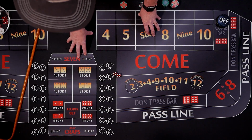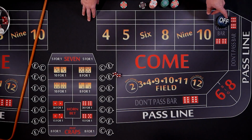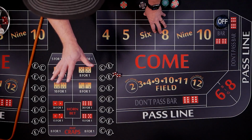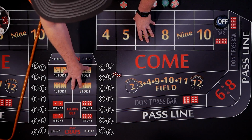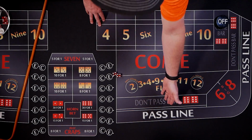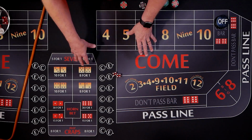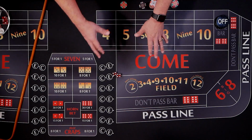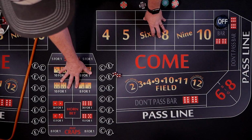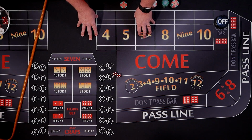I think that's about it for the Hardways. I guess the last thing I should let you know is when the puck is off or you're on a come out roll, most tables typically your Hardways are off because normally you're betting on the pass line. People are rooting for the 7. In that case, these would lose, so you're kind of rooting against yourself. So traditionally, or at most tables, you're going to find that when the puck is off, your Hardway bets are going to be off. So let's go ahead and get to a roll, and I'll show you how this works.